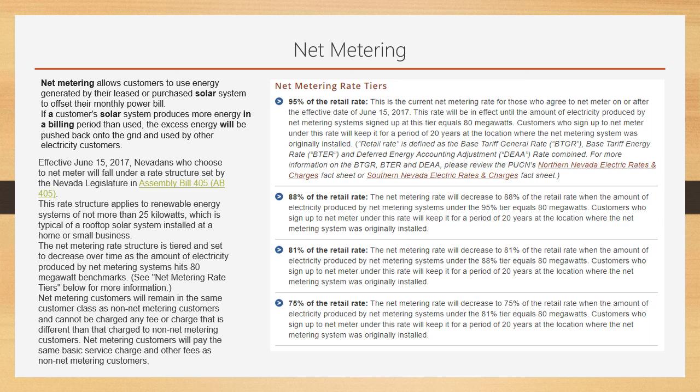But the fact that we got net metering and we can actually pass that benefit to customers is super, super important. Over the years, it has tiered down from 95 to 88 to 81%. We have a whole net metering section that will explain more of this in detail. But the basics of net metering: every unit of energy that a customer produces but doesn't use will get sent back to the grid. And then when they actually need that electricity, they'll be able to pull from the credits that they've sent back to the grid versus actually purchasing that unit of electricity from NV Energy.